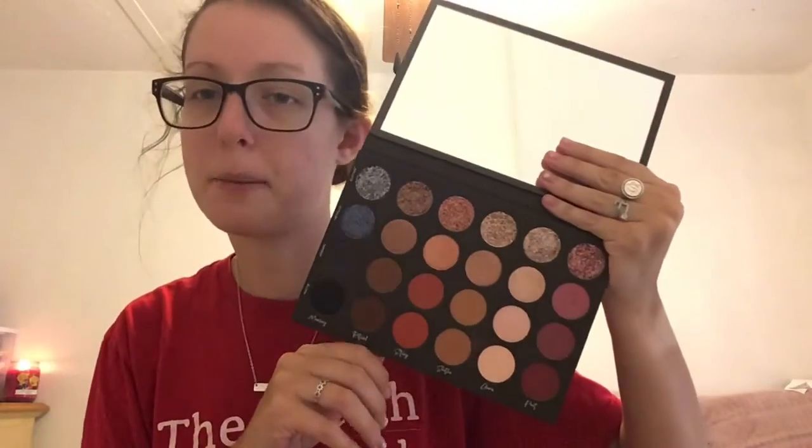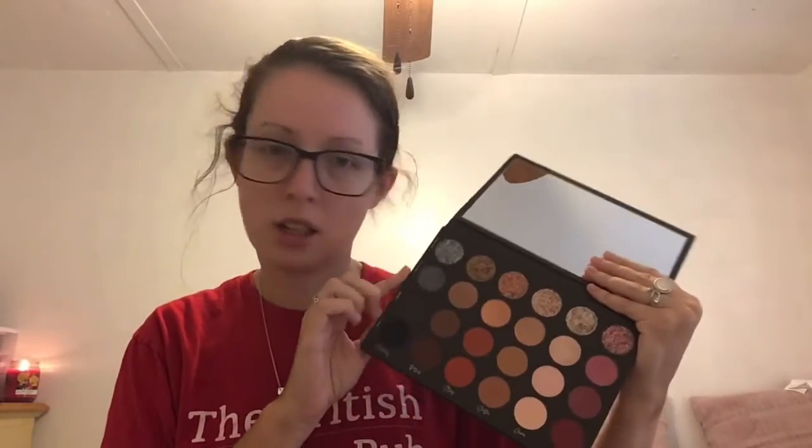I say this every time I talk about this palette, but she did such a good job. I love how the pressed glitters are up here. The metallic shades are right here. Then you have a little bit of shimmer. And then you have the matte shades at the bottom. I love how it's categorized that way. Very, very pretty palette. Then we have Jawbreaker from Jeffree Star Cosmetics.